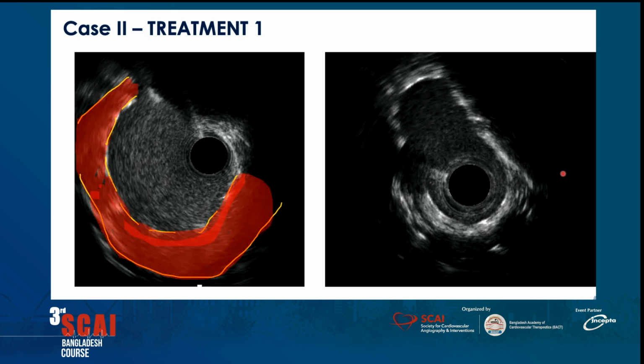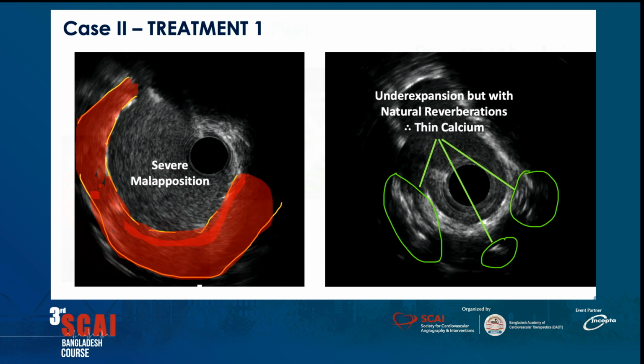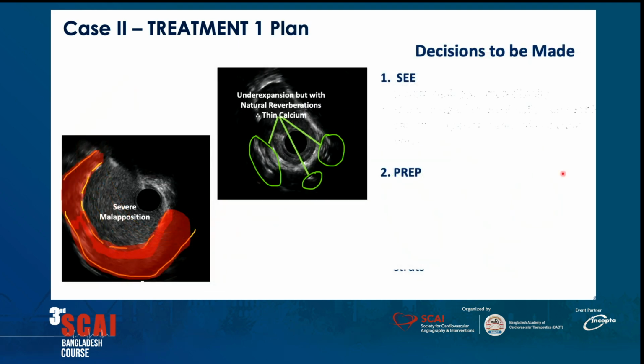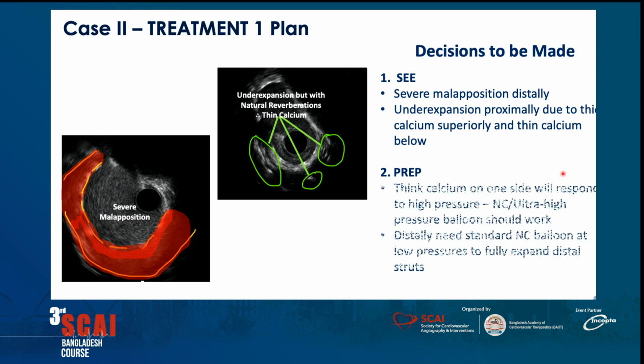How do you treat this problem, right? There's your severe malapposition. This is your severely underexpanded segment, but it's telling you that you have relatively thin calcium behind it. And so because of that, you're probably going to be able to re-expand this to an acceptable result. So when we saw the malapposition and the underexpansion, how do we prep this? Because remember, we haven't gotten to our intervention yet. We're still cleaning up the mess from the first one.